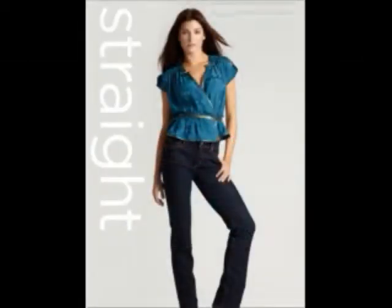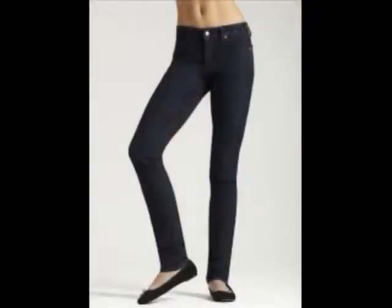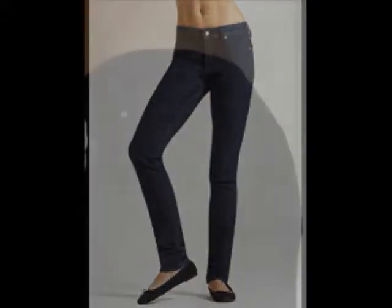The jeans come in different styles. They have the straight jeans, the bootcut jeans, and the skinny jeans. I actually picked the skinny jeans. I like them a lot. They look kind of like this. I'm not going to show you, and no, that is not my abs, and that is not my butt, but that is what they look like. They have another style that actually has rivets on the butt as well that comes in a different color.